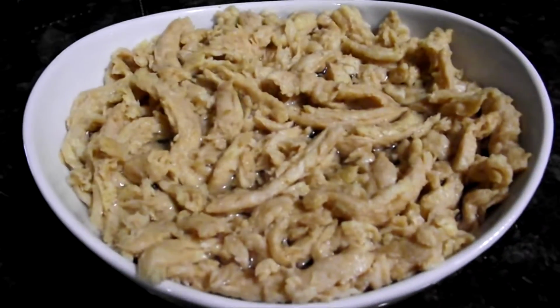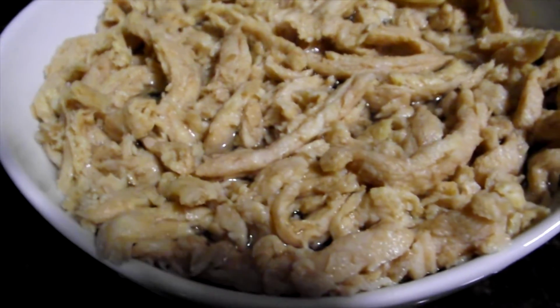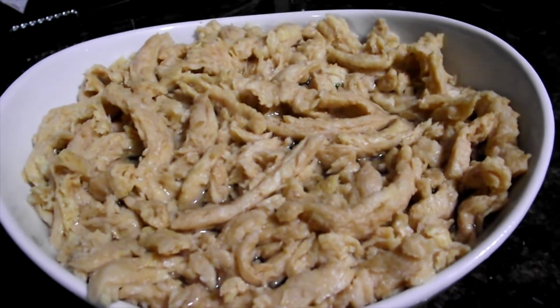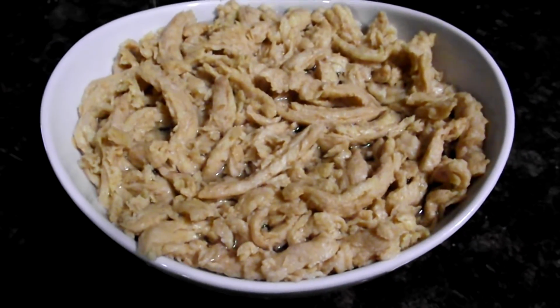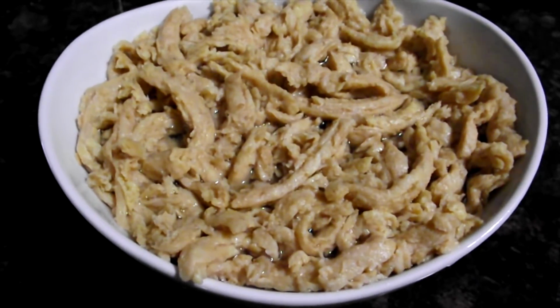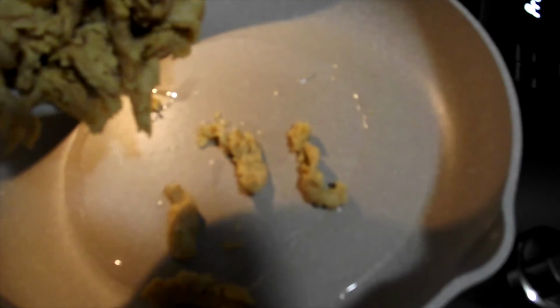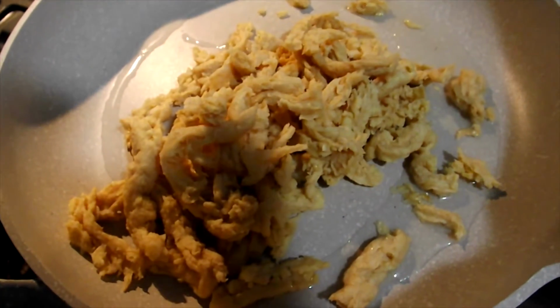All right, so we are back, and here is what our soy curls look like after roughly about 30 minutes. Like I said, just cover them, let them sit. They will rehydrate. You will be able to tell when they are rehydrated. Then I just dump the water out and squeeze them a little bit to get some of the extra moisture out of them. And then I portioned out 2 servings. I was quite hungry this evening. I've been working out quite a bit this week.